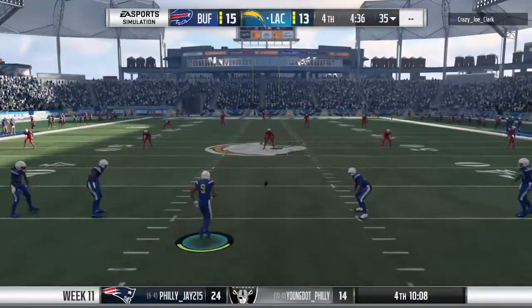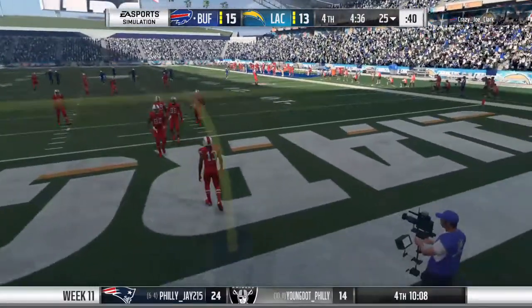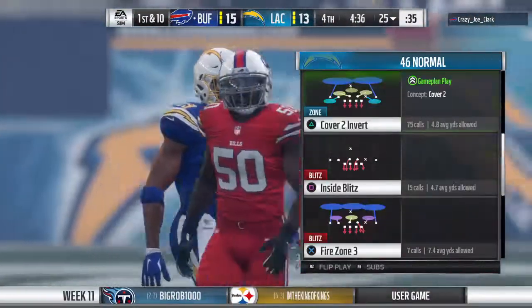The kickoff unit is out on the field, and they will send this one away. And this will not be returnable. It's out of the back of the end zone for a touchback. The Bills getting set to go.